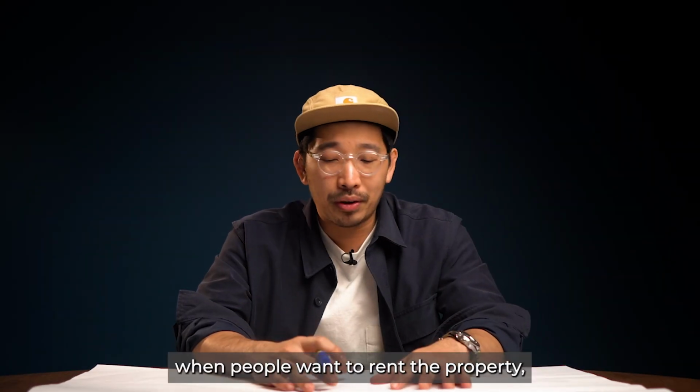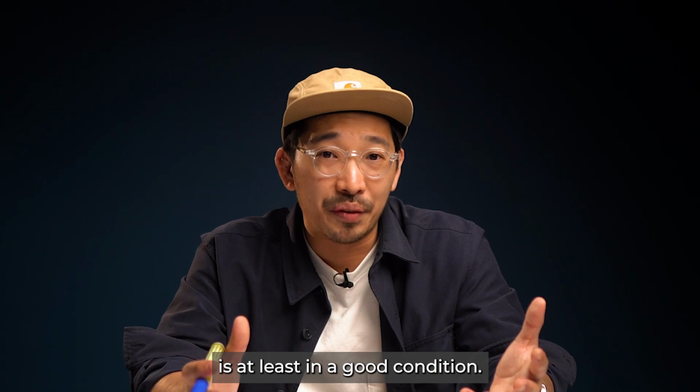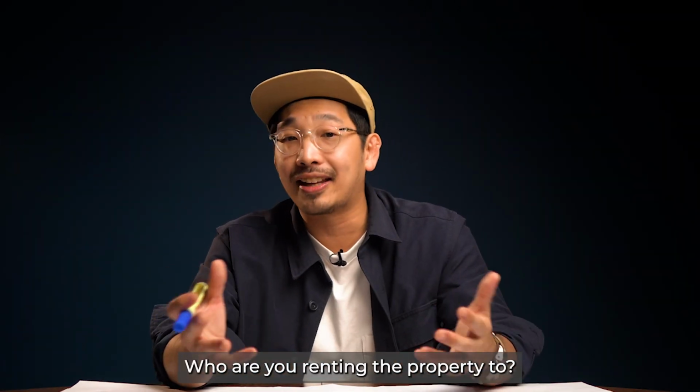Why? Because when people want to rent a property, they want to make sure that the property is at least in good condition. So how much do you need to spend on renovation? Well, it really depends on the location and your target market. Who are you renting the property to?